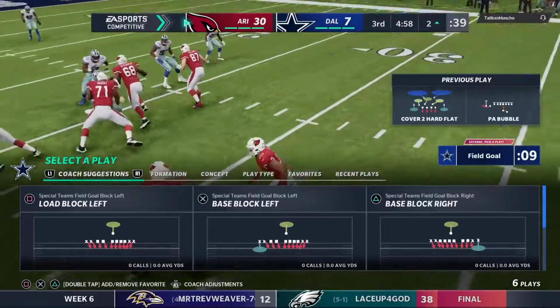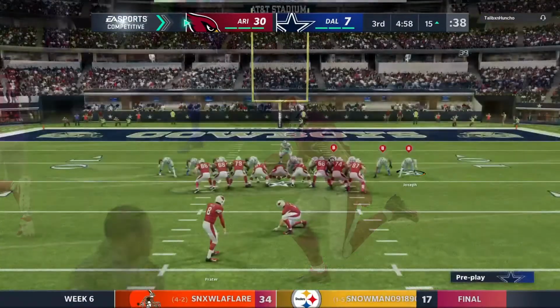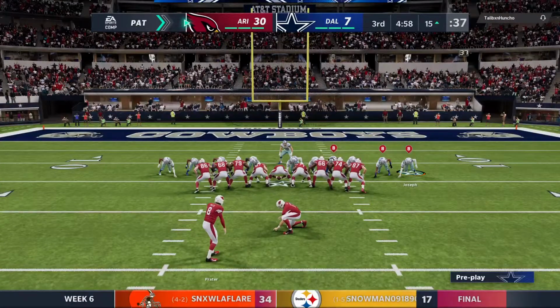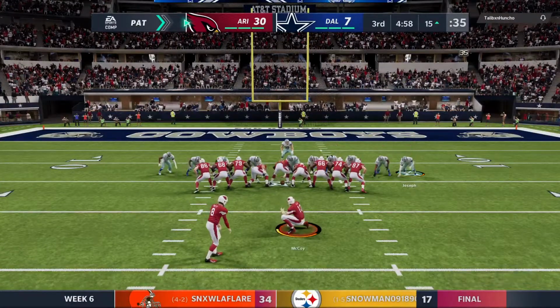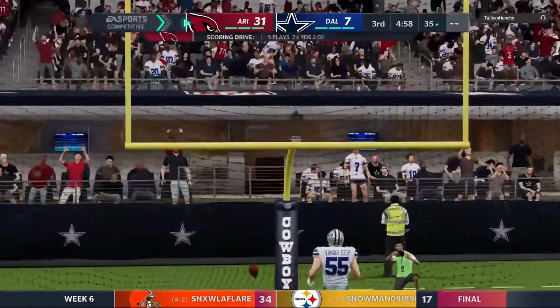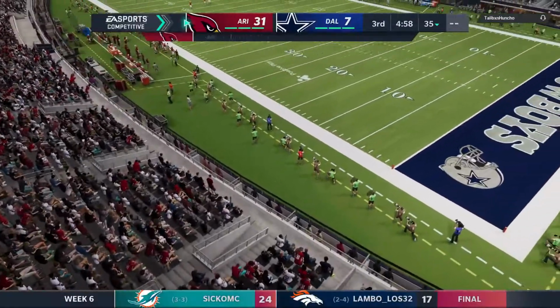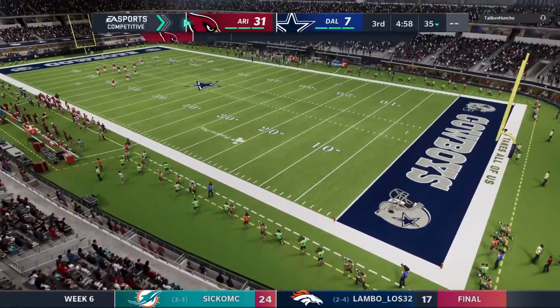And the Cardinals will extend their lead. And that one heck of a run right there. Once he got loose, you could tell that he was going to run a long way. That was pretty impressive. And the lead is now 24. Makes the score Cardinals 31, Cowboys 7.